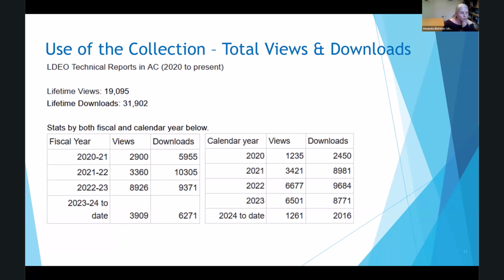So I thought this group might be interested to see if the collection is being used, and the answer is yes. We got this download data from the folks at our institutional repository as of the end of March. The total number of lifetime views for the collection in our repository was over 19,000. And the lifetime number of downloads for all of the reports in the repository was over 31,000. This chart shows use over time, both by fiscal and by calendar year, since the collection was launched in 2020. This does not reflect data or use from Internet Archive or HathiTrust, which are different systems, and I didn't have the time to gather them for this presentation. But the good news is these reports are getting used.